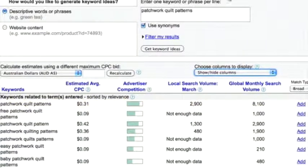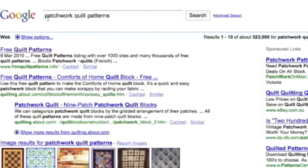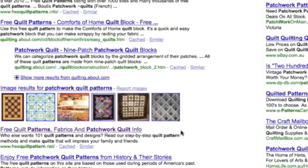Now we'll have a look in Google and we'll see exactly how well it does rank. So for patchwork quilt patterns, there are 523,000 competing sites with a lot of competition in the high end, and this website itself does rank on page 1 quite nicely, very close to the top. So that means that you'll be receiving quite a lot of that search traffic coming through for that keyword.